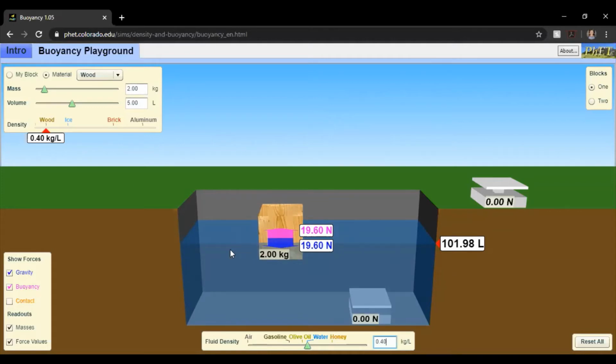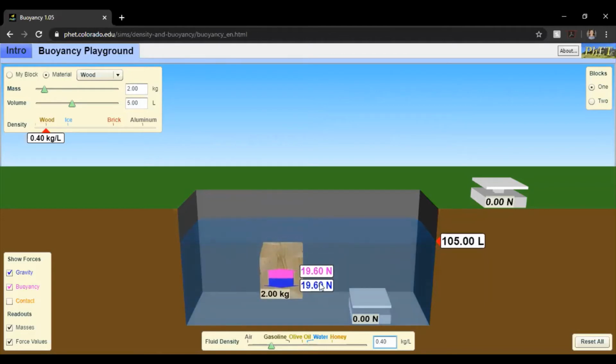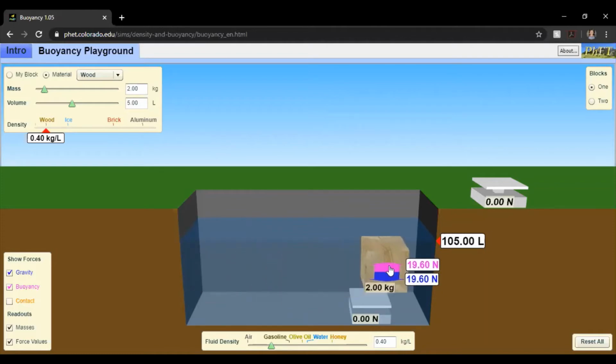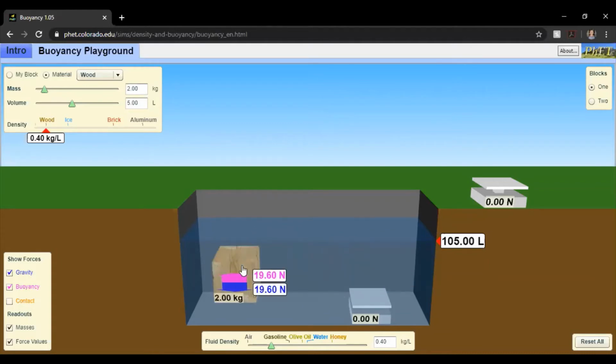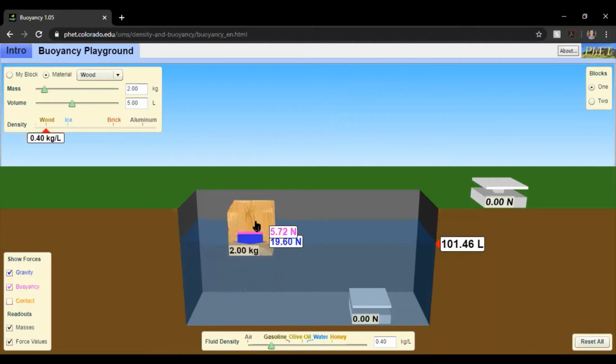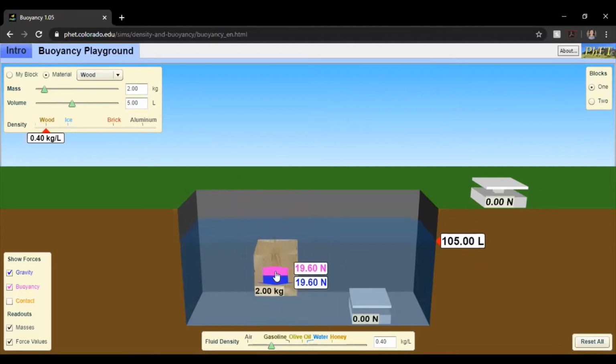So we have 0.40. We hit enter. And now we see that our buoyant force and our gravity force are still the same. However, wherever we move this block is now neutrally buoyant. It is completely submerged and it will not sink nor float. I can move it down here and notice the block won't move up or down. I can move it over here, it won't move up or down. And that's really cool because these are interesting phenomena you can experience in real life, where you can put an object that is the same density as a fluid, and you can move that object wherever you want in that fluid, and it kind of suspends there in space.